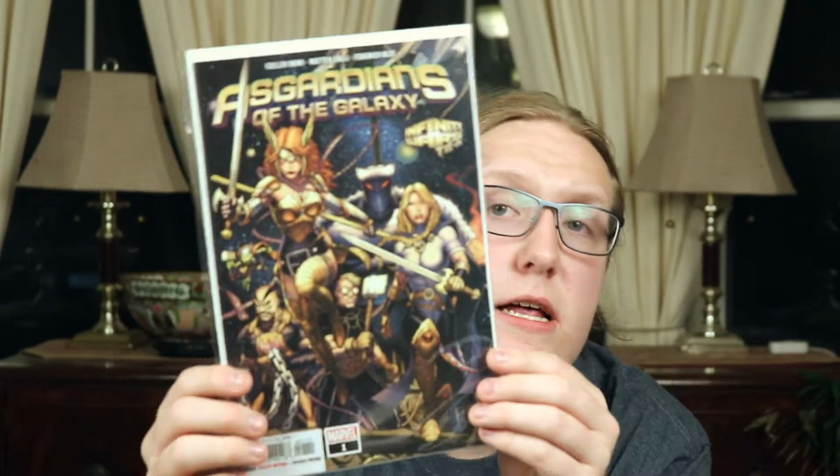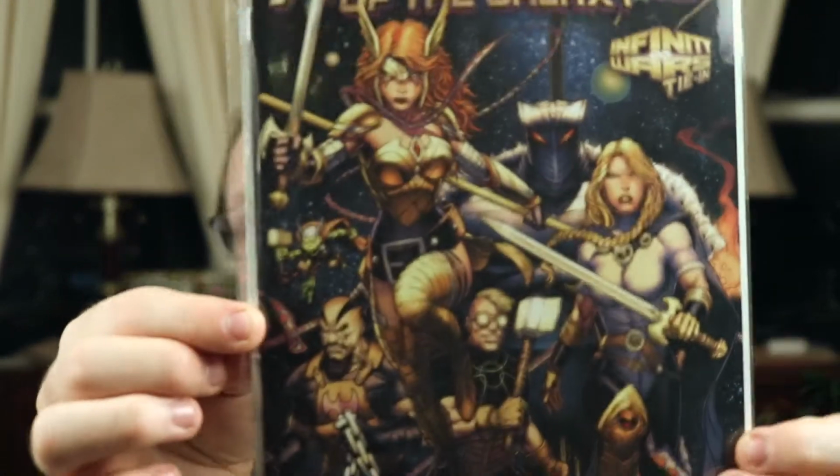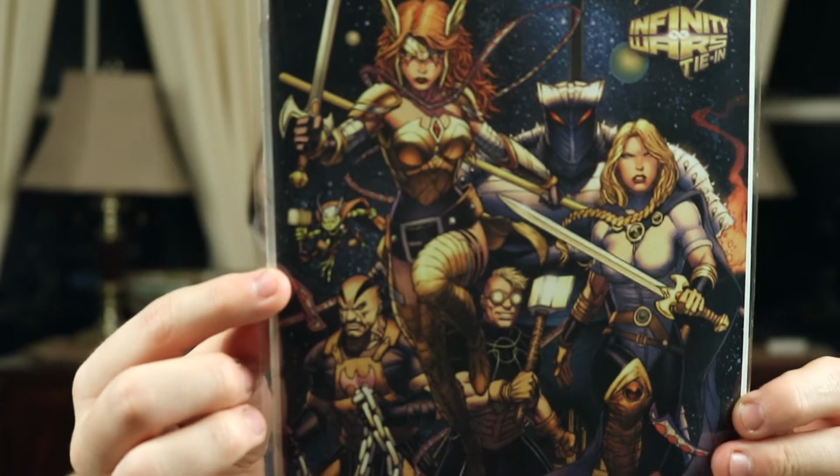When it comes to the Asgardians of the Galaxy, it sounds too much like the Guardians of the Galaxy, because the Guardians is in Asgardians, but still, it looks like an interesting cover. I'd be interested in it, and knowing some of the descriptions of these characters, it seems exciting. And how can you not love Throg, aka Thor as a frog? Like, come on. He's right here on the cover. Look how cute he is.